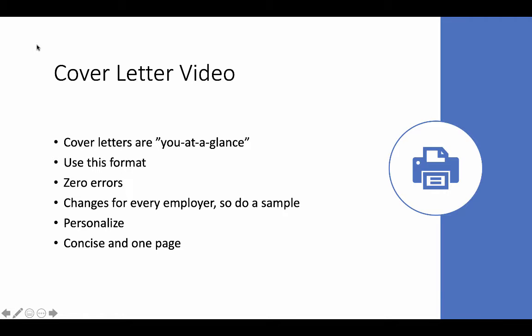So cover letters are basically you at a glance, and it's really important that you follow some do's and some don'ts. So I'm going to get you to again use the format that I'm going to show you and make sure that you submit it with 0 errors in order to pass this module. That's one of the other requirements.